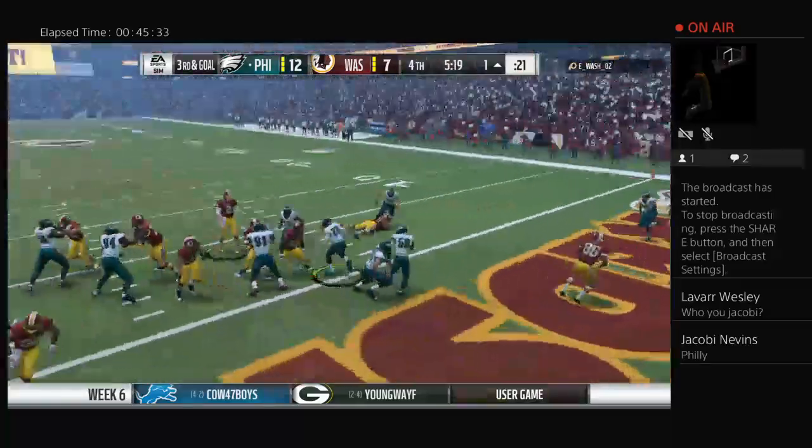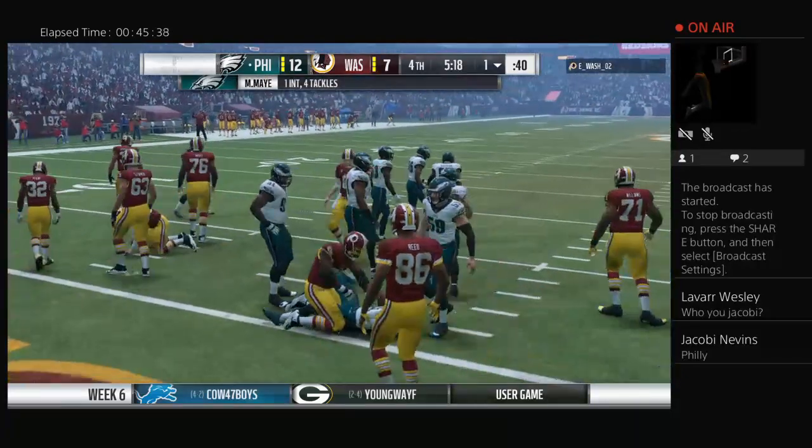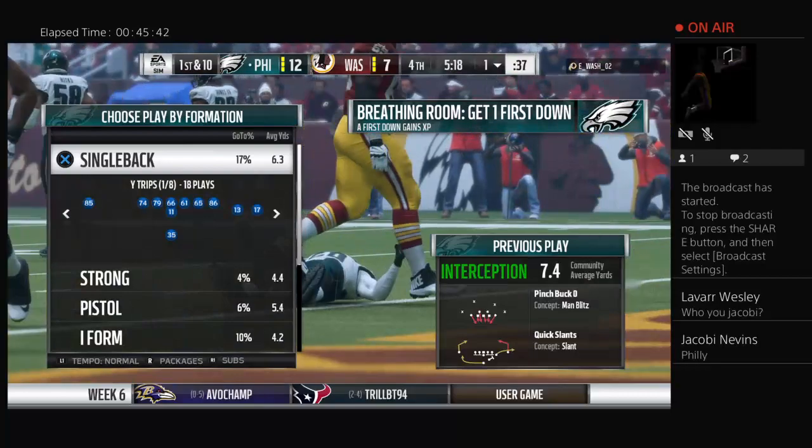I say... And he's going to be intercepted a 3rd time. Marcus May with a pick. And a big turnover there as his guys will get the football back.